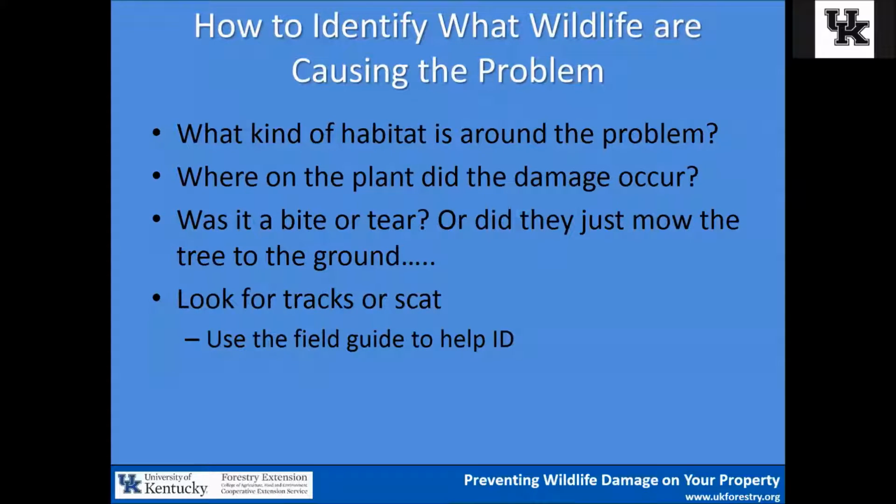Look at how the plant is damaged. Was it a bite or a tear? Did they mow it to the ground? Was the tree pushed over? Was it rubbed up? Those things will help allude to what animal probably caused the problem. Deer have a certain cut mark where they only have lower incisors. They don't have upper incisors, so their bites are actually at an angle, whereas a rabbit's is basically uniform across. Same with a groundhog.